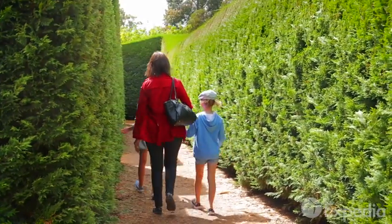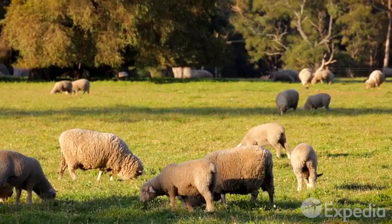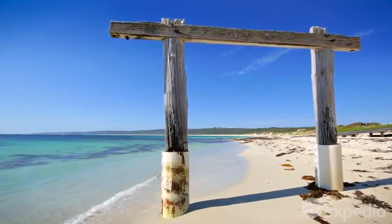Margaret River is one of those rare destinations that's a feast for all the senses, with tastes, touches, sights and sounds you'll savour for the rest of your days.